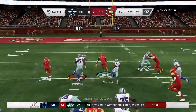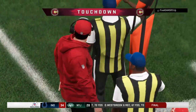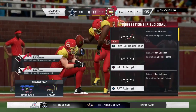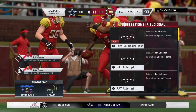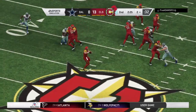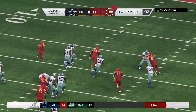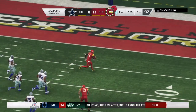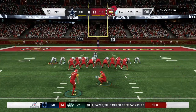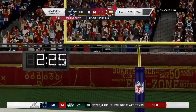The throw over the middle, taken in. And nothing but green grass here, middle of the field. And all the way in for the touchdown. DK Metcalf, 37 yards. And his guys are going to add on to their lead. Now the extra point. It's good to make it 14-0.